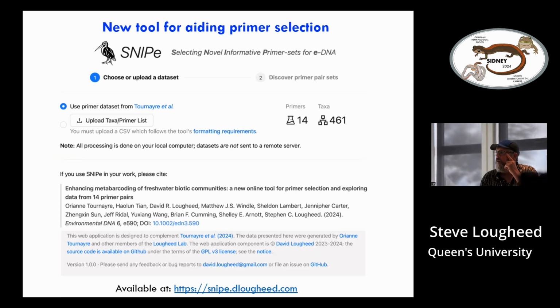And what Oriane did was to test 14 different primer pairs across a whole suite of taxa. The idea was to try to categorize all of aquatic diversity, so plants, animals, microorganisms, to get a real picture of ecosystem health. This is an app that my son created. It's also freely available, and it allows you to query that big data set and say, I want to look at turtles, or I want to look at frogs, or what have you, or any other data set that you might have, and choose the primer pairs that are best.